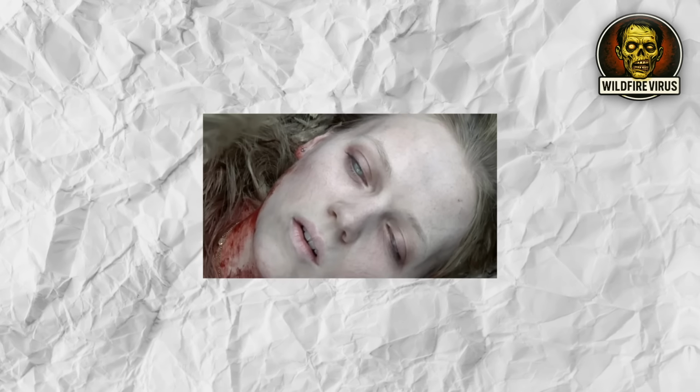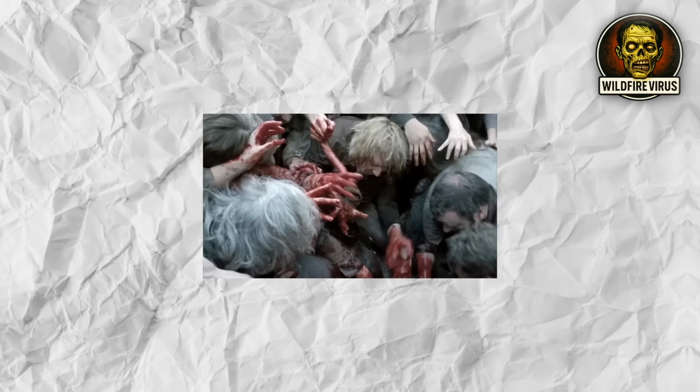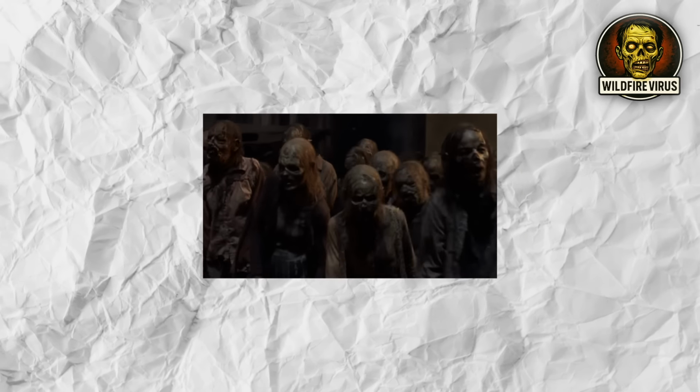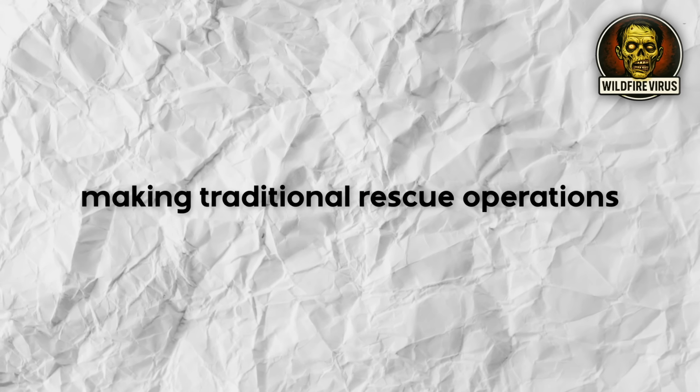The virus spreads through bites, but the bite itself isn't infectious. Those wounds kill you through blood loss and infection, and death triggers the virus. The bite is the delivery method for death, and death triggers the virus. This creates a terrifying cycle where every casualty becomes a new threat, making traditional rescue operations almost impossible.